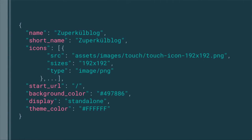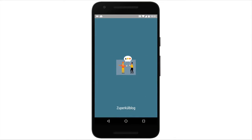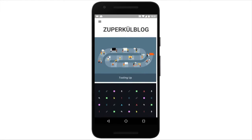So we add this in, and this just makes sure that when the user tries to add the site to their home screen or launch it, they're able to get home screen icons and splash screen icons in place.